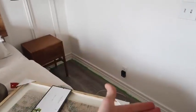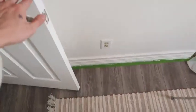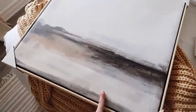And I do have a rather large wall here where we can't really put furniture, so I figured why not put some wall art here. So I'm gonna put both of these there. This one I believe is just gonna go right in front of the door here. I'm not sure if a TV will be put here in the future, so I'm just gonna hang this there for the time being.